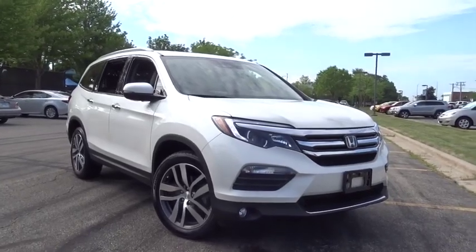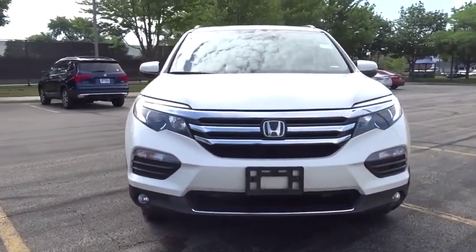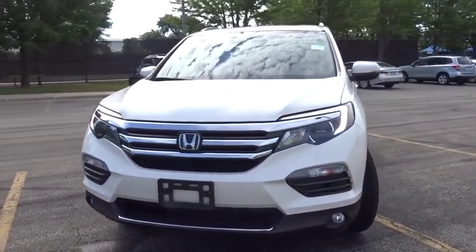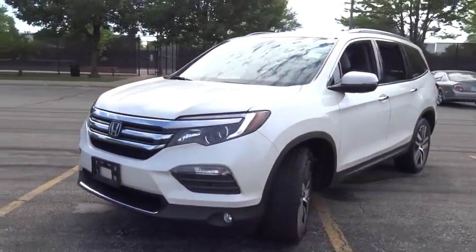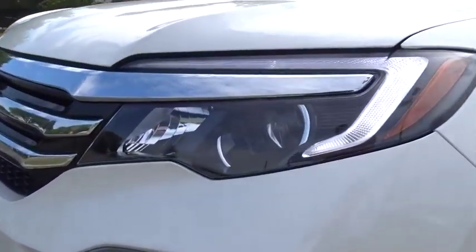Stop by and take a look at the 2017 Honda Pilot. Optimal utility, indulgent interior, powerful performer. You'll be ready for almost anything in the Honda Pilot. This vehicle has less than 45,000 miles.